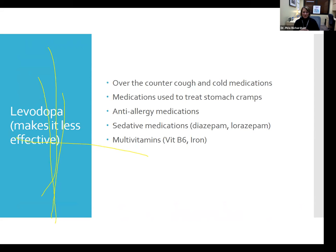And then some multivitamins, including vitamin B6 and iron, can also interact and make levodopa less effective. So just something to think about, and especially if you change your medication regimen or supplement regimen and feel like your symptoms are not under good control, it's worthwhile bringing in all of those medications and supplements to make sure that we might not have a medication interaction there.